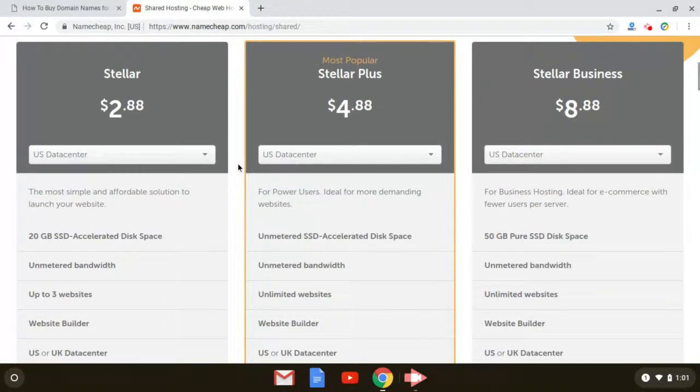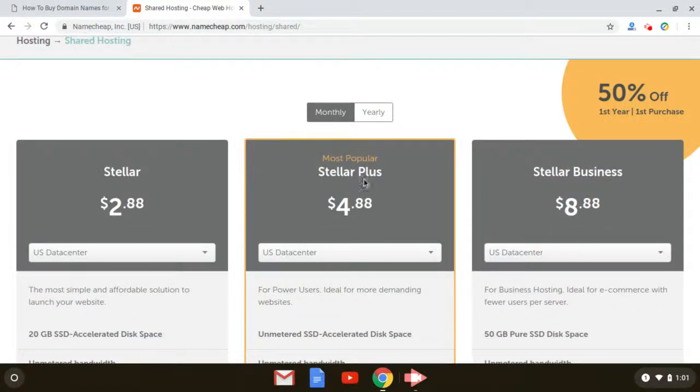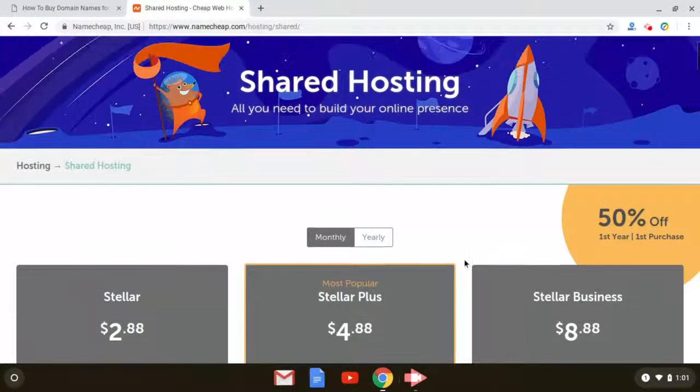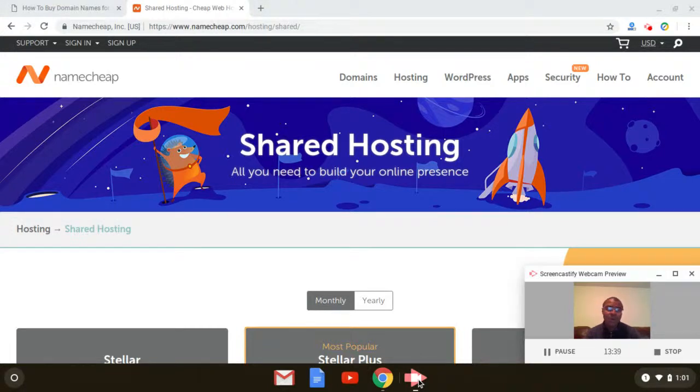If you're a network marketer and you need to create multiple websites, I recommend going with the Stellar Plus or the business plans, which are ideal. You can create them using WordPress and the website builders they have in place. So Namecheap is just one of many domain registrars that allow you to create websites once you actually purchase the domain itself.